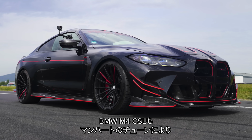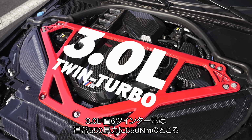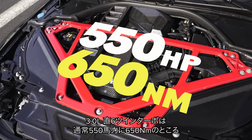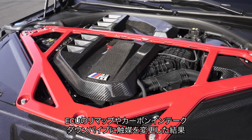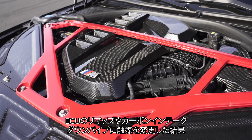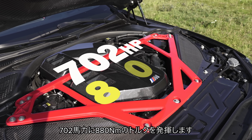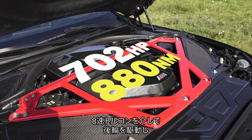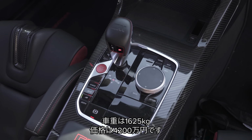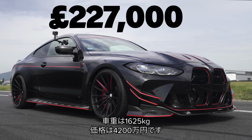£210,000. This BMW M4 CSL has also been tuned by Manhart. It's powered by a 3-litre twin-turbo inline 6-cylinder petrol engine and it normally makes 550 horsepower and 650 Nm of torque. However, Manhart has done an ECU remap, fitted a carbon intake, a new downpipe and catalytic converter. And so now, this car produces 702 horsepower and 880 Nm of torque. It sends power to the rear wheels only via an 8-speed torque converter automatic gearbox. The car weighs in at around 1,600 kilos and costs from around £227,000.